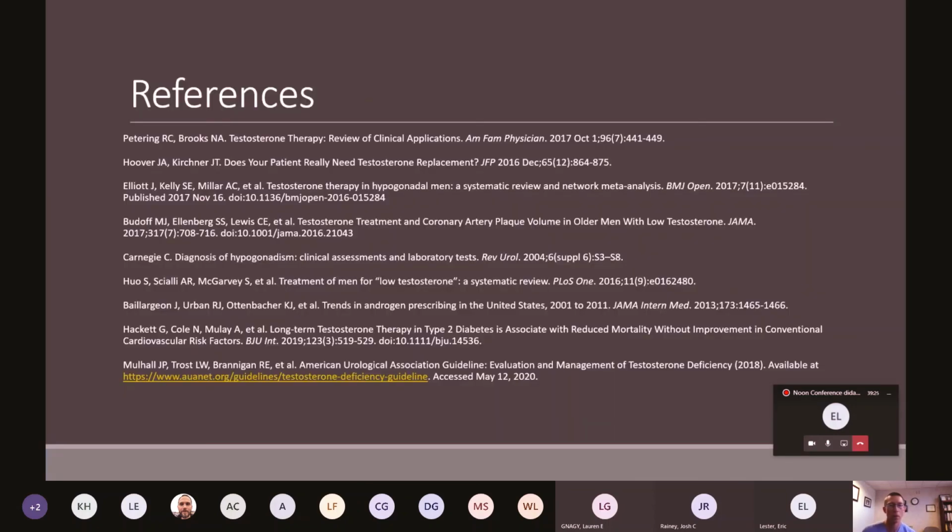So I have a few references. There are several articles here that I pulled from. There were many more available. I really tried to select the highest yield articles. The 2 that I put in the initial slides, the one from an AFP and the other from the JFP, were excellent review articles. So if you want more information, I would recommend that you read those 2 articles.